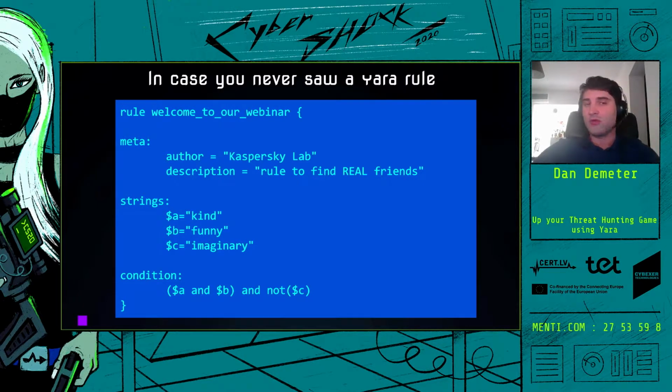So basically, a Yara rule looks like this, and it's pretty simple. It has a meta section where you can add some info about the rule. It can be anything, and this meta information is not used at all in the scanning of malware files. So in the meta section, you can add the author, a description, anything you want. Then you have the strings section, where you define what you are looking for. In our case, we're looking for kind, funny, and imaginary strings. So we define those strings, yeah?